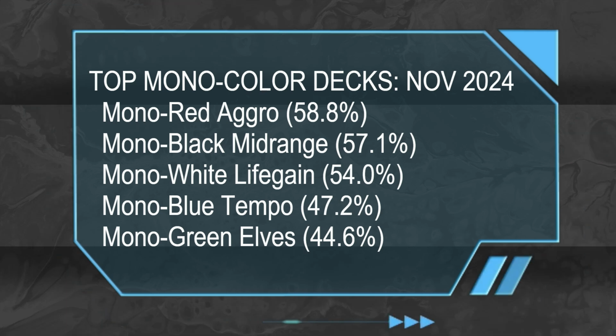Yeah, I played those decks a bunch, just trying to get some games that had a good representation of how well each deck played. And I could say that the elves kind of sucked. I think that Golgari elves is way better. The reason why is because you need the control that the black provides. Mono blue tempo, it stinks.